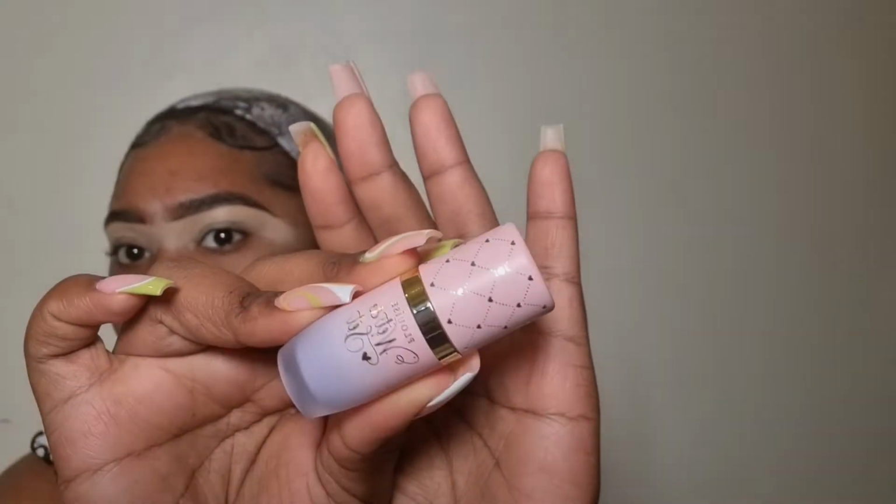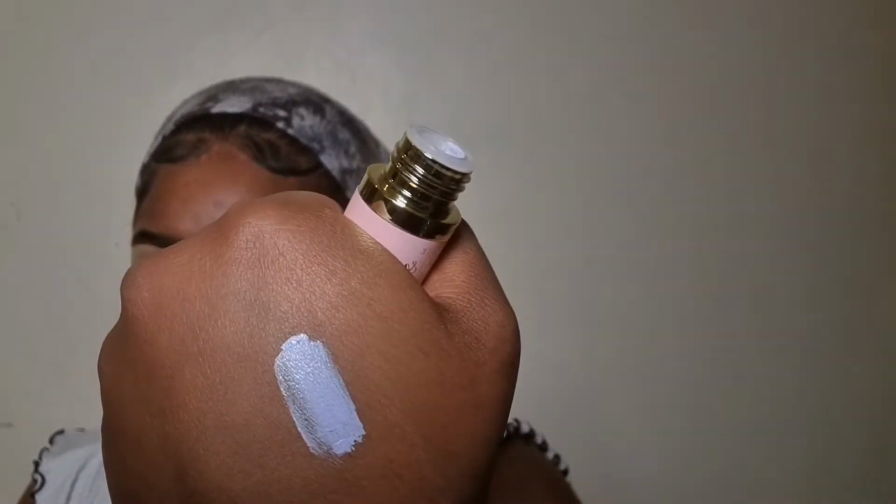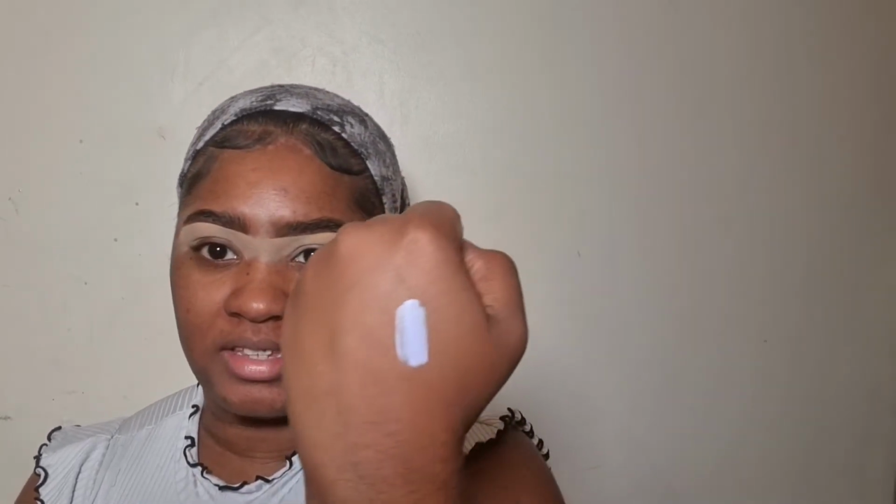Let's open it. This is the Lavender Lady. If I can get it out. This is basically what it looks like. And once again, this is the Lavender Lady, and this is meant to be like a liquid eyeshadow. It's coming off on camera as a blue, but it's a light purple shade.